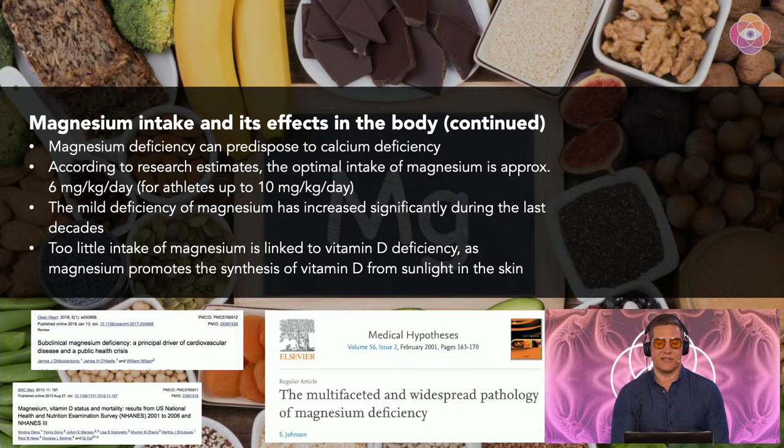The mild deficiency of magnesium has increased significantly during the last decades. So this is something that's bubbling under there. People are not getting enough magnesium. So supplementation would be one of my go-to supplements, besides vitamin D, magnesium would be the other one, and they also work hand in hand. Too little intake of magnesium is linked to vitamin D deficiency, because magnesium promotes the synthesis of vitamin D from sunlight in the skin.